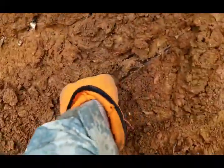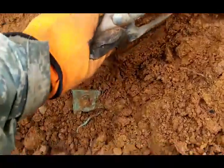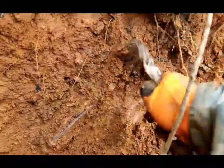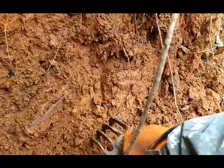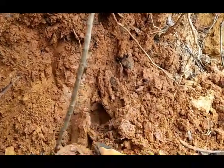Oh, we got some kind of medicine probably right there. Boy, this stuff is like super clay. Wow. That's gonna take a bit to dig in this stuff. There's something else right there. What is that? Oh, it's one of those jars.